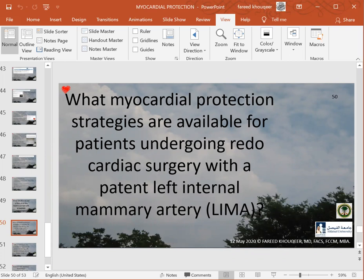So we're talking about a patent LIMA to the LAD, and you're trying to do an aortic valve surgery. What does that have to do with the vein grafts? Because you will dissect the ascending aorta to have an area to do the aortic replacement. Yeah, but then do you perfuse the coronary there? You mean direct perfusion of the vein grafts through the aorta? No. If you have to, you can do retrograde cardioplegia. Okay, so if you have a retrograde with a patent LIMA, how does that work?